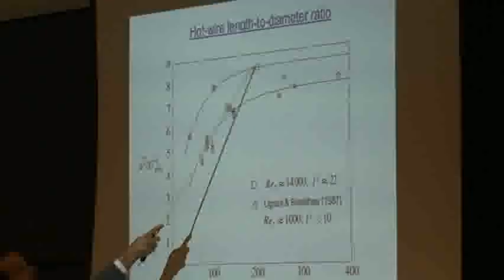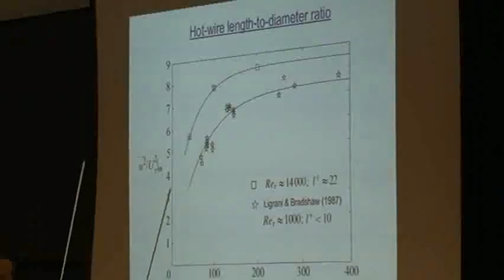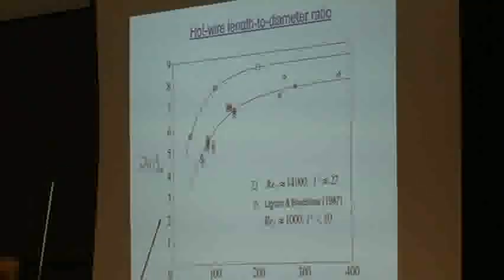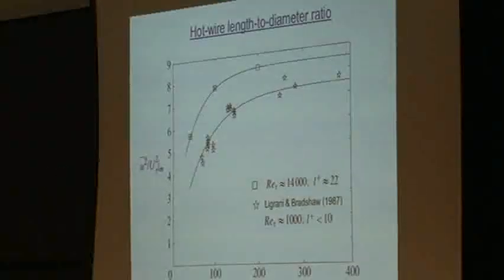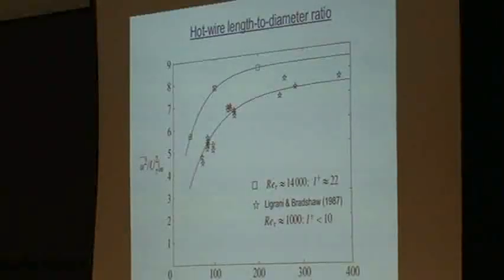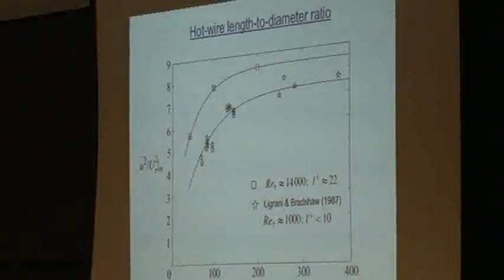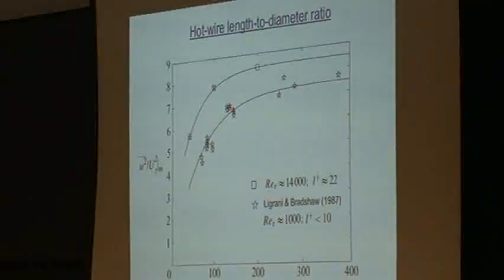These are our own measurements where we match L plus, but we vary L on D. And you have to do that by using different wires. It's a very tedious task. Quick question on this. So this is primarily the Reynolds number difference between the two levels? That's what we guess. This is just an arbitrary curve. This is an exponential function I just put on there for a trend. There's no basis for that curve.